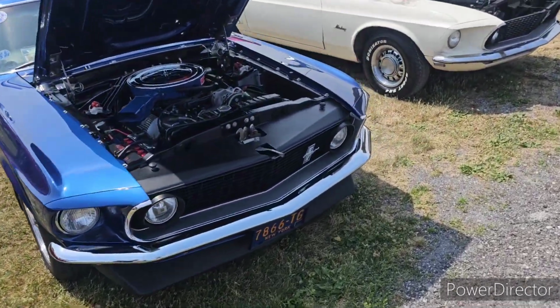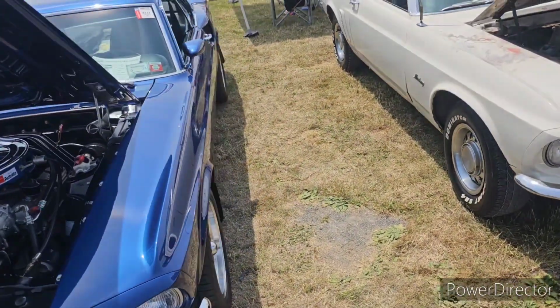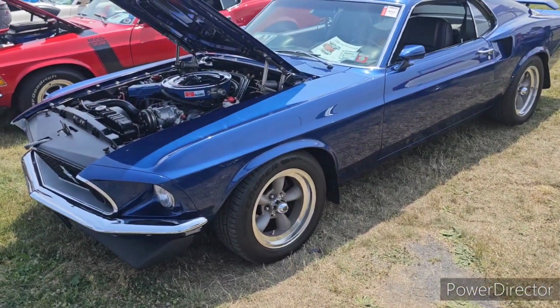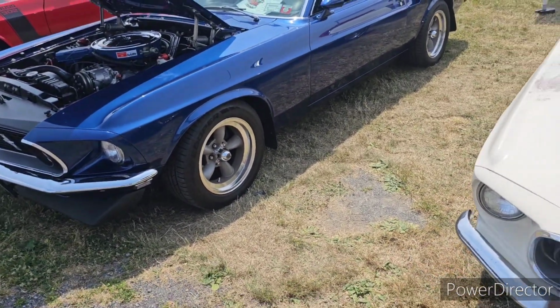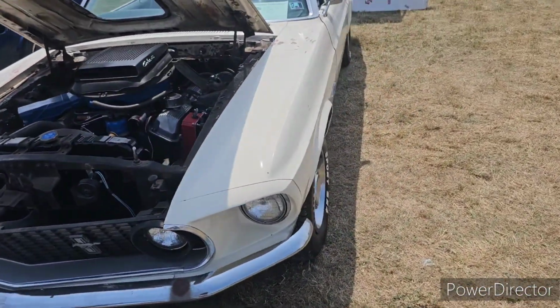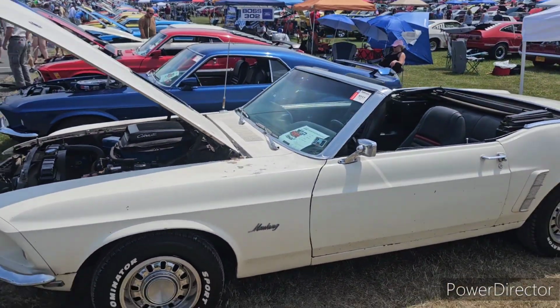Another nice 69. It's a nice blue. I don't know how I feel about the flappers on them. I don't think it's something that should be a part, but yeah, each to his own. And here we got a convertible. All original.